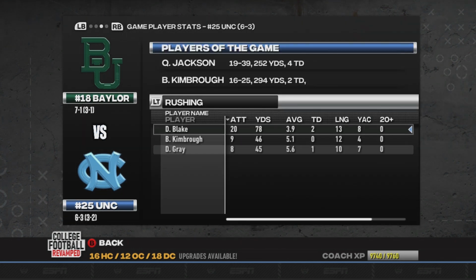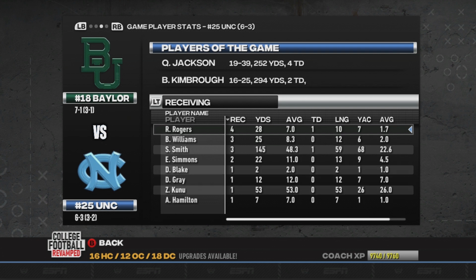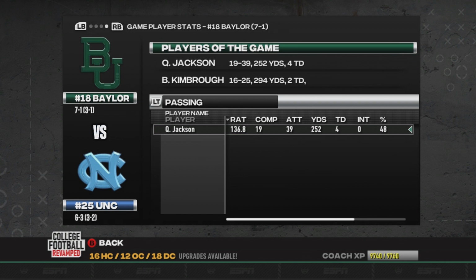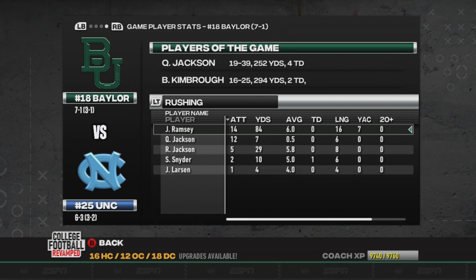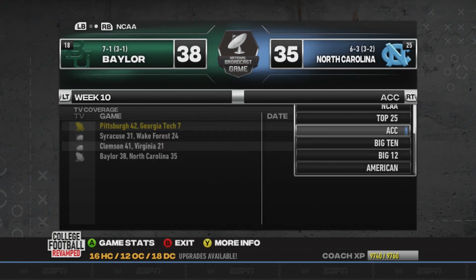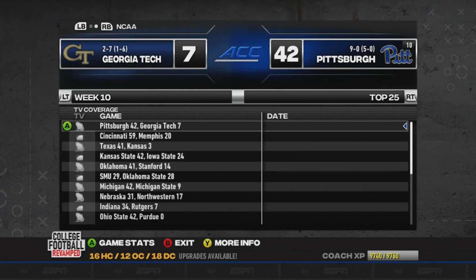Kimbrough for North Carolina, a couple of touchdowns. Devin Blake, 2 touchdowns. And we like to look at this matchup because after our bye week, North Carolina is the team we'll be taking on, so we want to see how that game went for them. Quentin Jackson, Baylor's quarterback, 4 touchdowns, 252 yards through the air for the Bears in their victory. They go to 7-1. They're making some noise. They could be in with a shout for the Big 12 Conference Championship game, depending on how results play out.